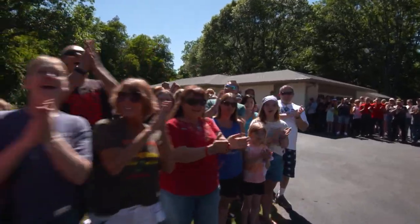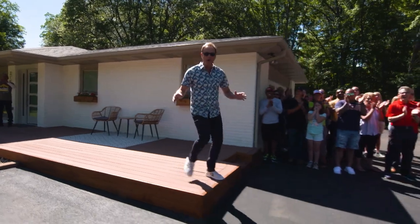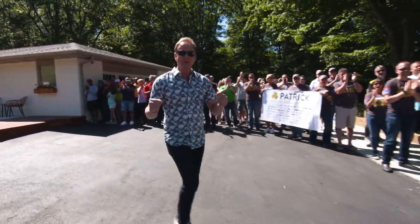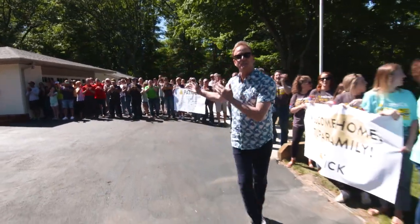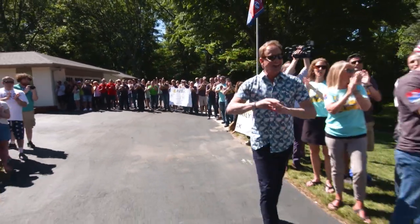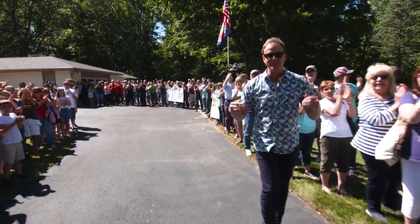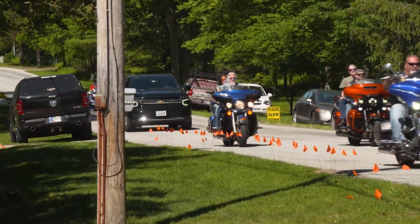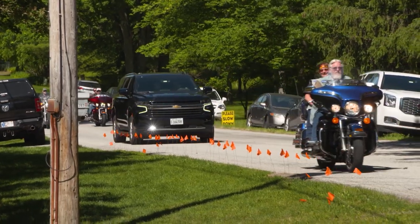All right, this is it. The moment has arrived. All of the hard work from our volunteers and partners, it all pays off right now as we bring home the Stupar family to their beautiful remodeled home. It took the entire community, family, friends, and volunteers to make this moment happen. Let's welcome home the Stupar family.